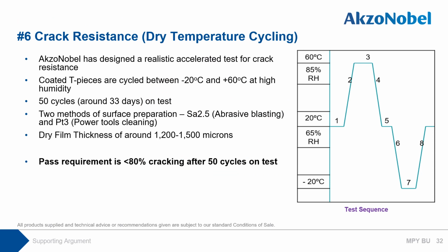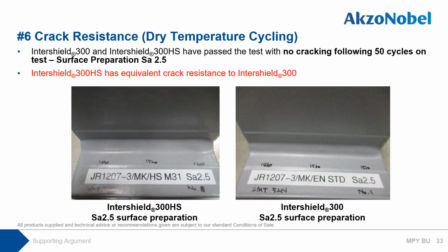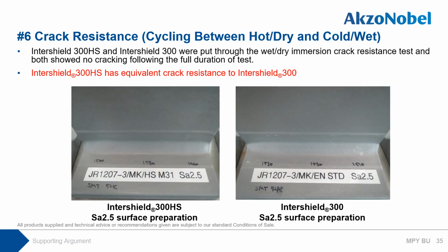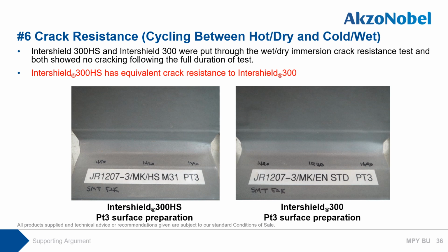AkzoNobel has developed its own crack resistance test method to simulate the ballast area. The temperature range is from minus 20 degrees C to 60 degrees C at high humidity. As you can see in the picture, in various conditions of the test, from different cycling temperatures to different surface preparation levels, the test results show that Intershield 300 HS has equivalent crack resistance to Intershield 300.